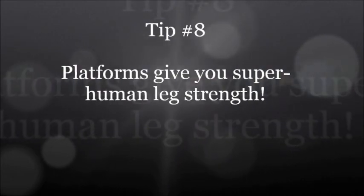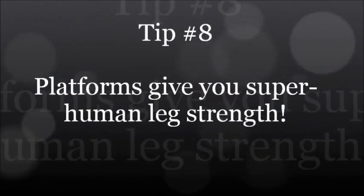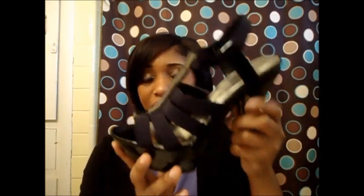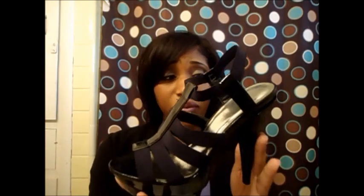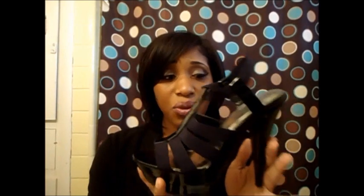Tip number 8. Platforms give you superhuman leg strength. Now, I know it may sound kind of funny, but I kid you not, platforms are some of the most comfortable shoes that you could ever buy. A lot of people try to shy away from platforms because I must admit they can be a little intimidating just by looking at them, but these are some of the most comfortable pairs of heels that you could ever wear. If you have to do a lot of walking, you probably want to wear some platforms.